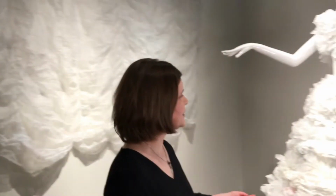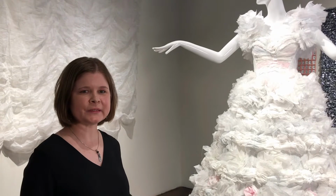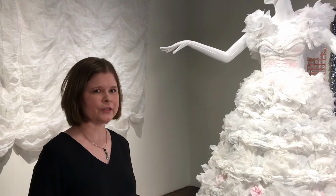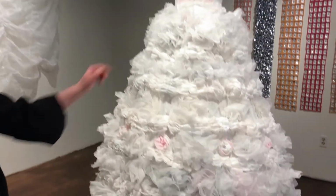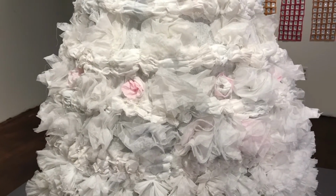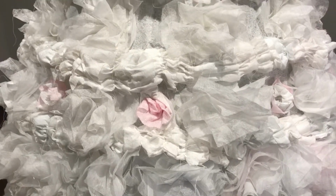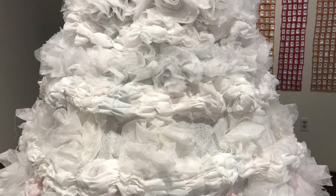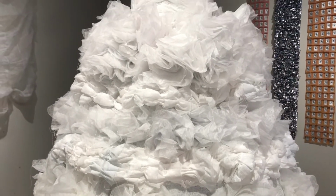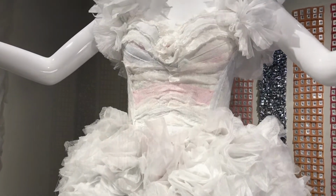For this dress, I used dryer sheets that I had collected from my family's laundry, and I do a lot of laundry. You'll notice that there's subtle color shifts, the light pinks, the blues, and the different whites. Those occur naturally through the drying process. So when the dyes from the clothes leached into the dryer sheets, they collected these hues.